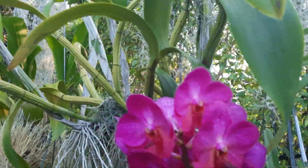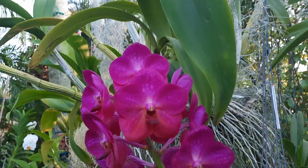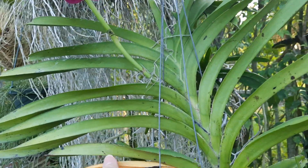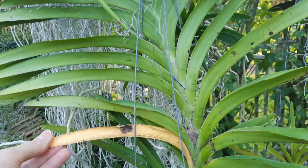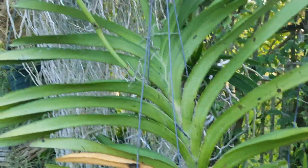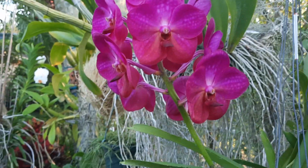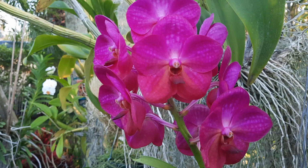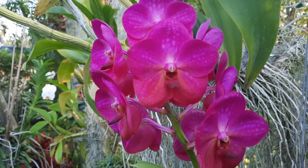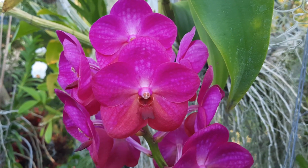Now this Vanda doesn't have a tag. I bought it from Home Depot too, but she didn't have a tag. She's blooming the second time. It's a bigger size. Something with this leaf. It's okay, it happens. Sometimes they get stressed out and lose a leaf or two, but that's okay. But look at the color, so pretty. The two lower petals, or sepals, have an orange hue in them.